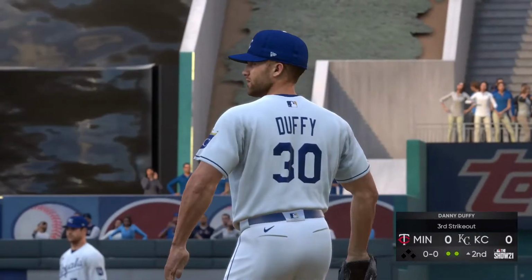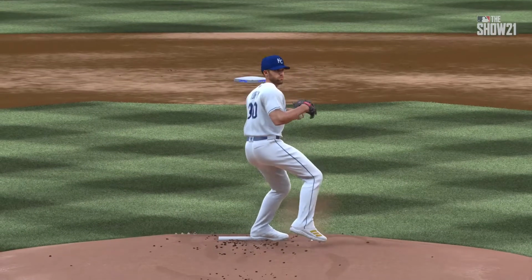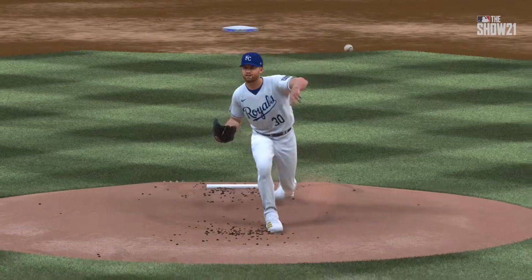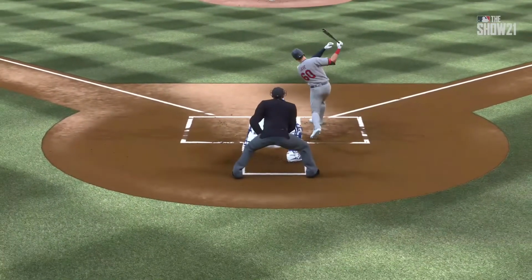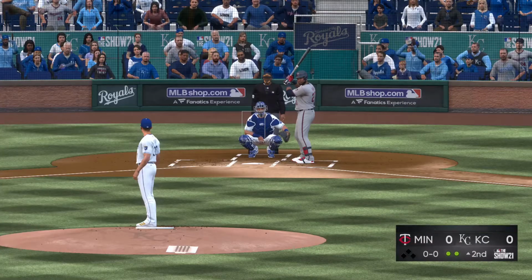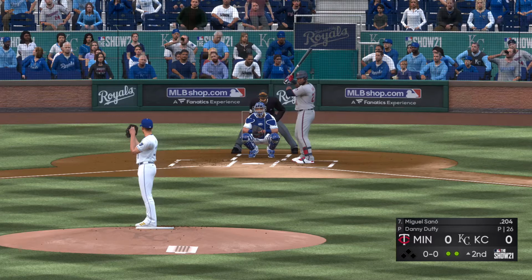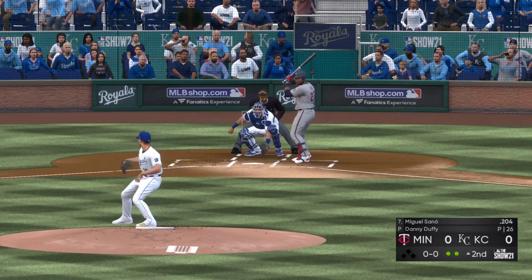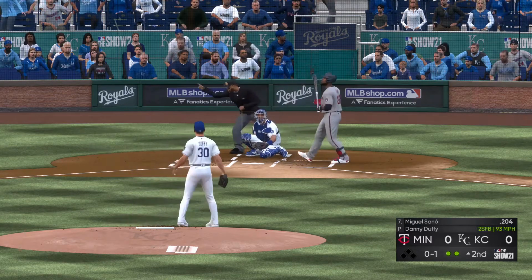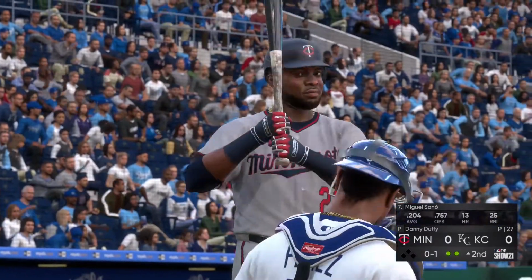That swing tells me he was really trying to get a pitch out front and rip it down the line, but that wasn't a great pitch to do it on. It's really not the best 2-strike approach either. So the big bat of Miguel Sano digs in next, as he'll take a tough pitch on the outside part of the plate for strike 1.